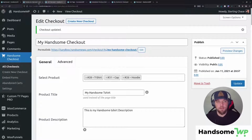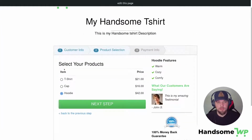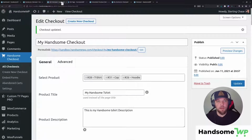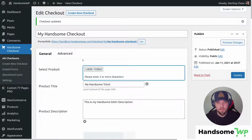Now if we go back to our Handsome Checkout page, so we can go to our next step, and you can see that I'm selling a t-shirt, a cap, and a hoodie, and people can easily swap between these products. You're able to sell multiple or offer multiple products really easily on one sales page, which is really powerful and cool. But let's go back, and I'm going to remove the cap, remove the hoodie, and leave the t-shirt.